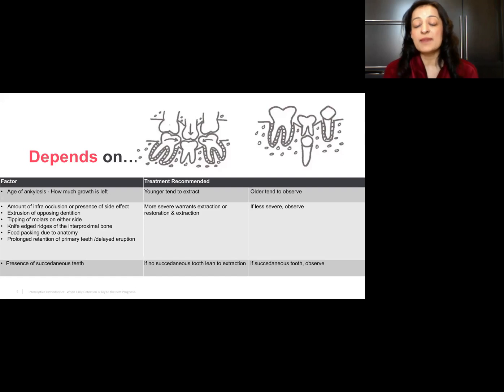Now the diagram on the right, we do have that succedaneous tooth, right? And the great news is it will eventually come up and it will correct the bone-related issues that arose as it erupts into place. So the only thing we have to control when there's a succedaneous tooth, a permanent tooth ready to come in, is the side effects of over-extrusion or tipping of the teeth, but we don't have to worry about the bone because the tooth is going to come and it's going to fix those knife edge ridges.